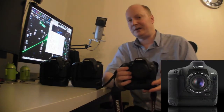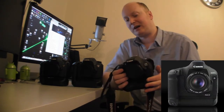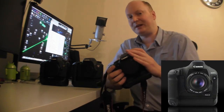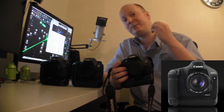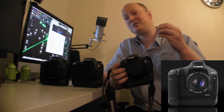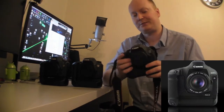Its shutter speed count in terms of frames per second isn't very high. It's around 4 to 5 frames per second, not super fast, and it's limited in its raw capability in terms of its buffer, which means it can only take so many pictures before it has to stop, transfer those images to the SD card, and then you can take more, but it's not super fast.